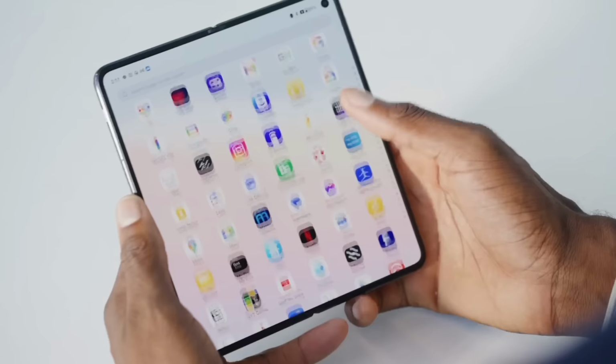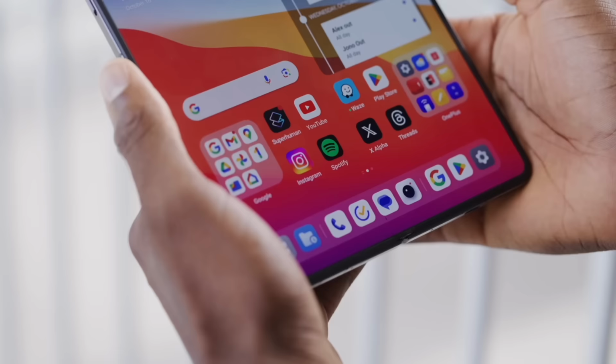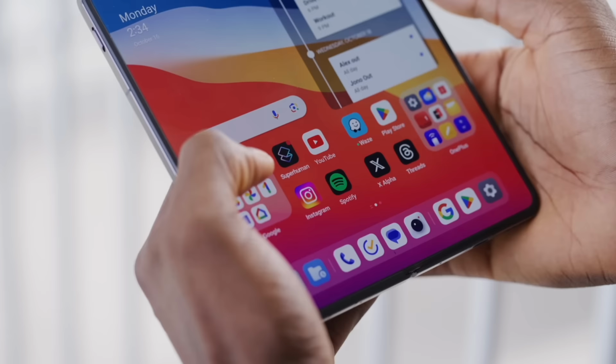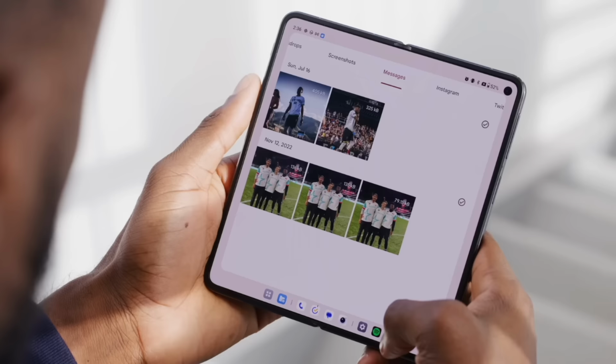The inside screen is 7.8 inch, squarish aspect ratio, almost no crease at all. I mean, you can see it here. Looking head on, almost no crease. Yeah, really good inside screen. 120 hertz LTPO 3.0, also 2800 nits, little corner cutout for the selfie camera. Really, really good looking screen if you ignore the dead pixels.